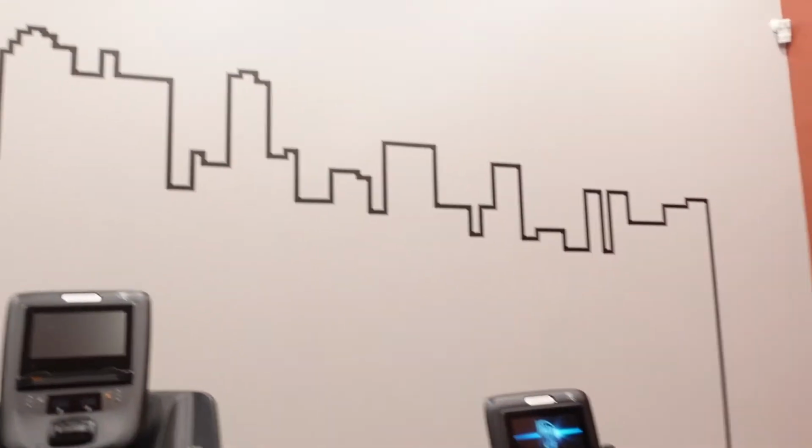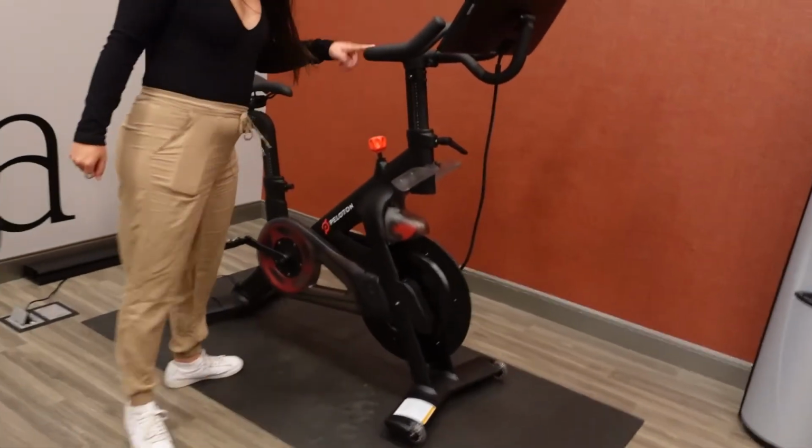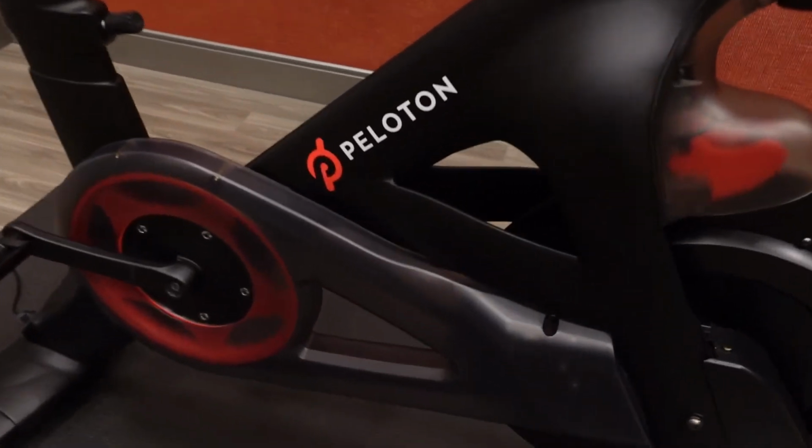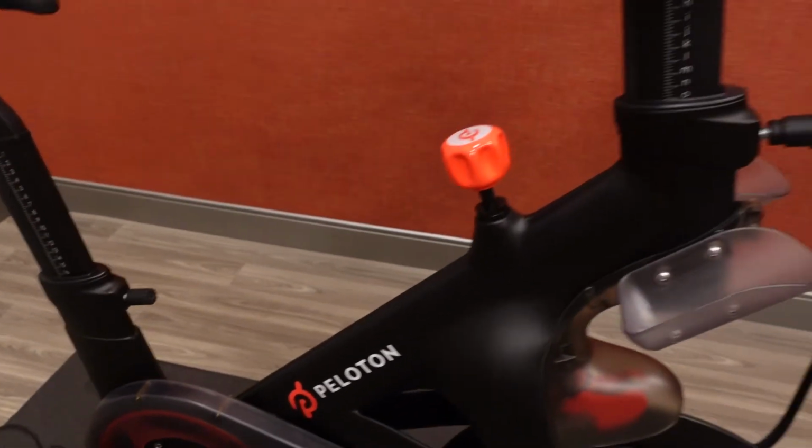Oh, look at this. They have one of those. It's a Pelican. It's a Peloton. Cityscape on the wall. You know this place is fancy. Look how fancy this place is, you guys. Shout out to Peloton. Laundry room.